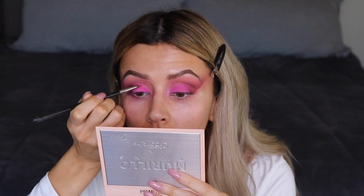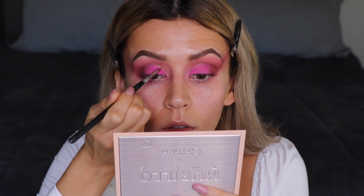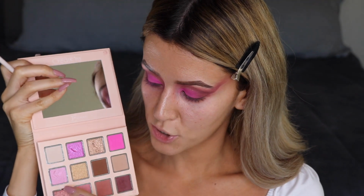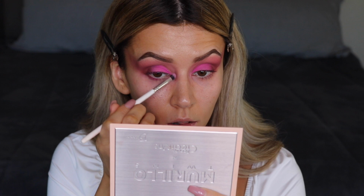After I packed that pink shade all over my lid, I wanted a pop of glitter, so I took this shade called It's Lit. I put this where I cut my crease, right along the edge. Okay, and then for the very inner corner, I took this light pink shimmer shade called Vibes. I love all of the names in this palette because it really is everything that they say. I took this really pretty iridescent light pink shade and popped it on my inner corner.